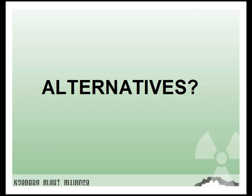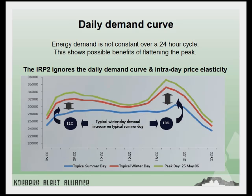So what alternatives are there? Because I often get this question. Once you start to crack people's faith in nuclear power, they say, but there's no alternative. We just got no choice, right? We just have to take these risks. So let's have a look.